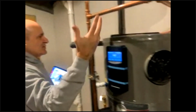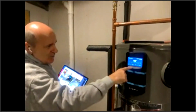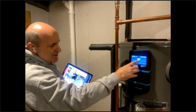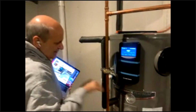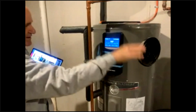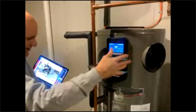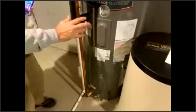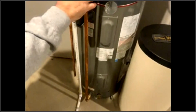So even though the basement might be at like 66 degrees Fahrenheit, it's still going to bring water temperature up through the magic of heat pumps up to 132 degrees and hold it there. So this whole upper unit here on the top head is basically a heat pump with 2 coils in it and a fan in it. The rest of it is a storage tank. It does have electrical resistance heating in it, and you can pick different modes.